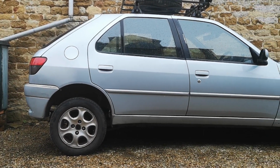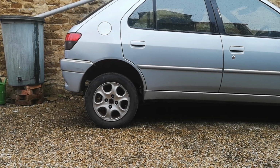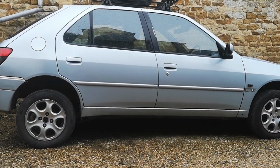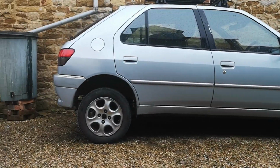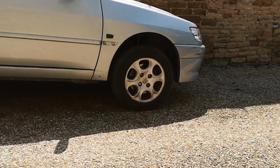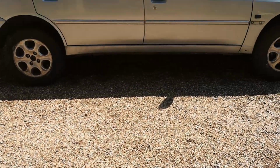Well, it has certainly worked. We're going to get another 10mm lift, I think, from the tyres on the rear, and I'm hoping for a 20mm lift on the front from the tyres also. But we might have to do something else for the front, because she's a bit nose heavy at the moment. We need to fix that problem. Much better.